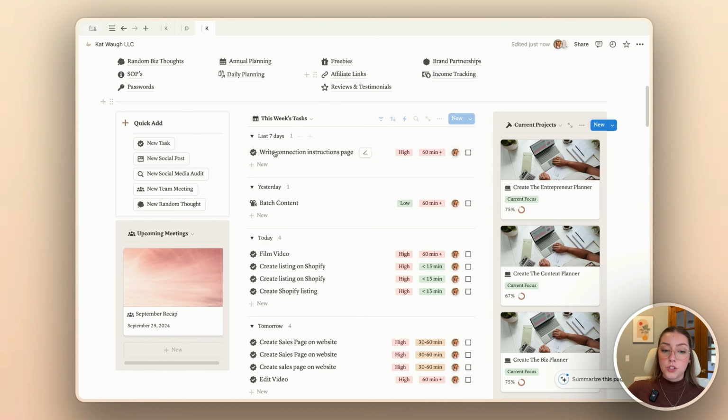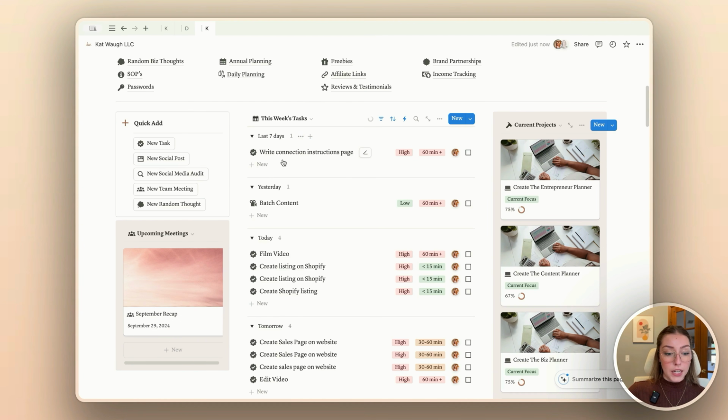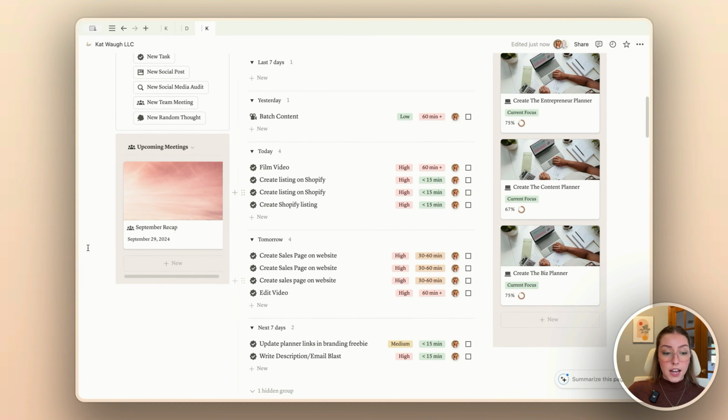And then you can also change the view here of our tasks in the middle to show ongoing brand partnerships. Now, this is not something that I use a lot, so it's pretty empty, but it is nice to be able to see it right here from the front page. And then over here on the left-hand side, I have upcoming meetings. So I do meet with my mom, who is my bookkeeper, once a month. We talk about what is going on, so we're both on the same page with everything, and I'll show you a little bit more in the meeting template later.